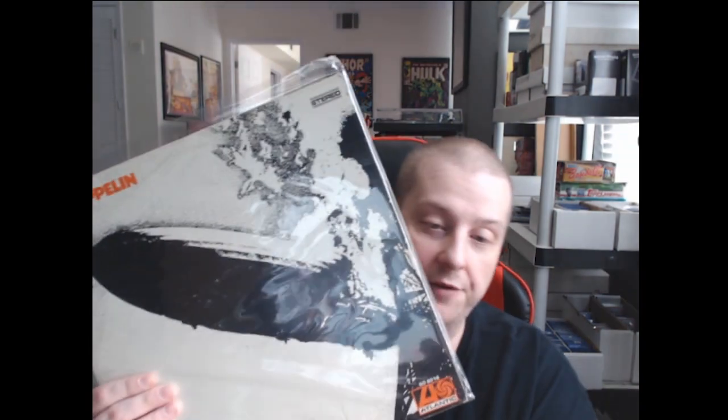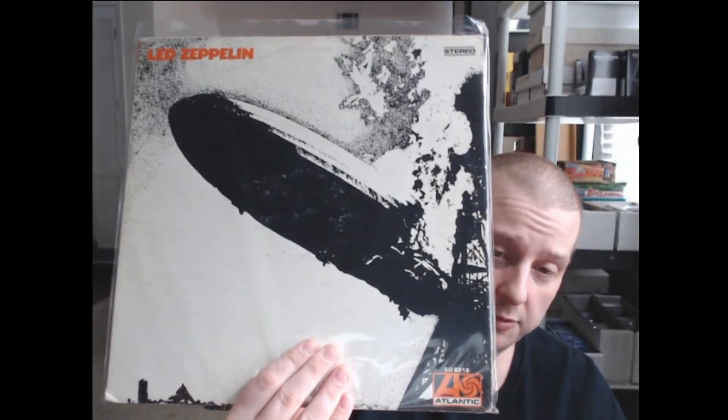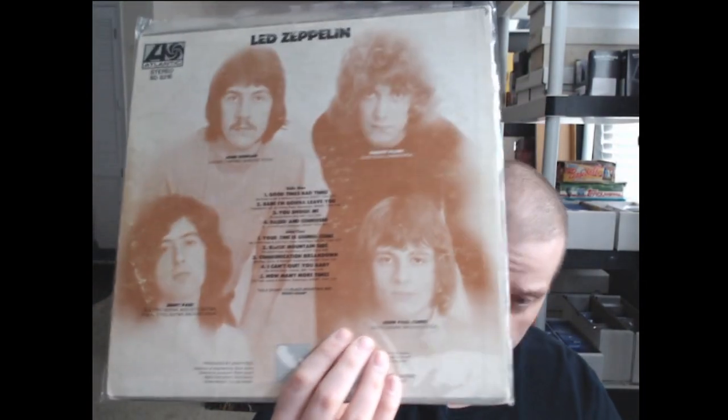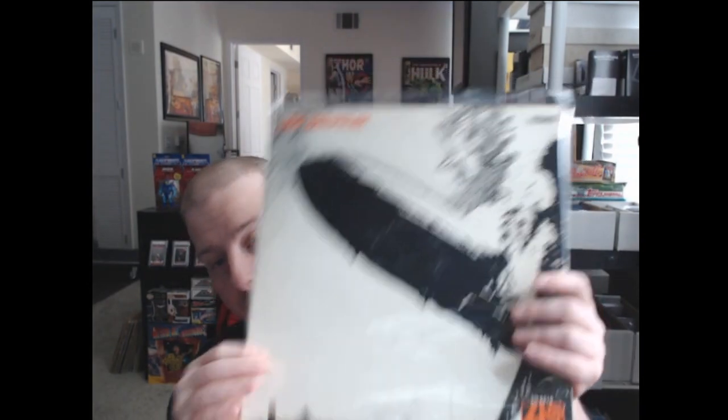So this right here is Led Zeppelin's original self-titled album. This is 1969, first pressing. It's in pretty good condition, very good plus, I would rate this. And this one right here is one of the earliest pressings from Discogs. So I think stuff like this is definitely good investment vinyl. Something like Led Zeppelin, the Beatles, you get an original pressing of some of that.